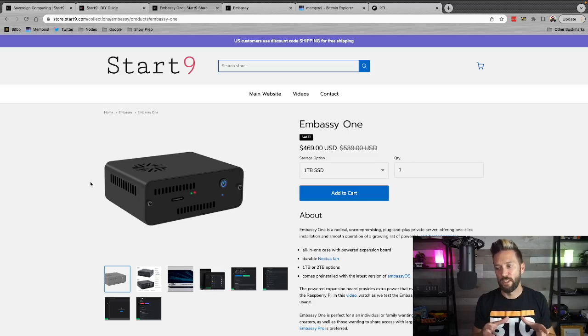So I get to put it together, and I'm going to be putting it together with you. You can source these parts yourself if you so choose, but it will all be listed with all the information down below. So without further ado, let's put this thing together from the kit.